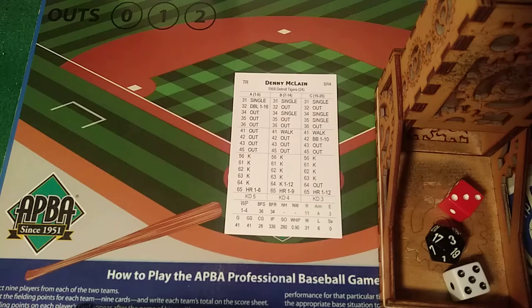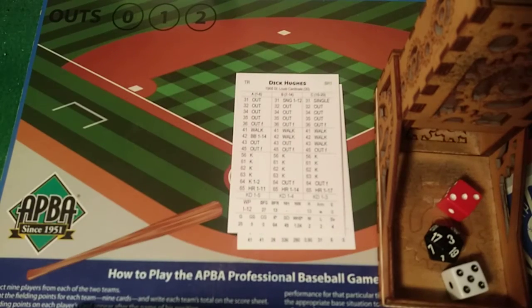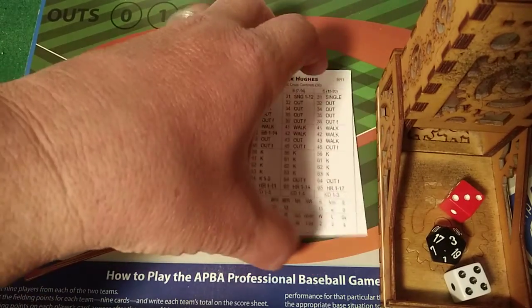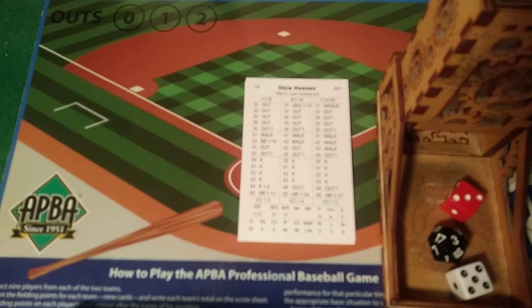We'll go with Dick Hughes for St. Louis. He's a reliever. He could face 13 batters before he gets tired. The BFR, that's batters faced in relief. He's a right-hander. And he's going to start it off against Kline.